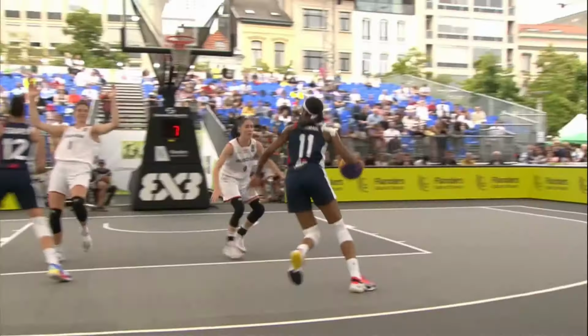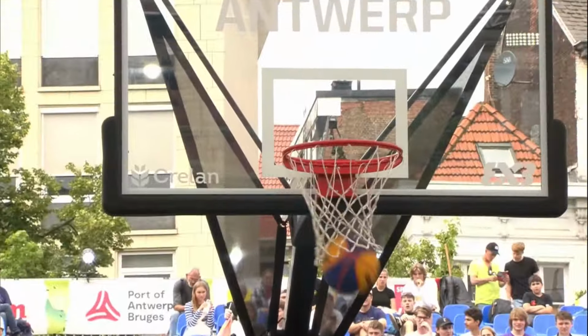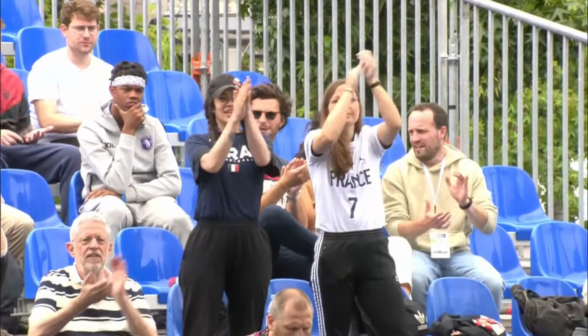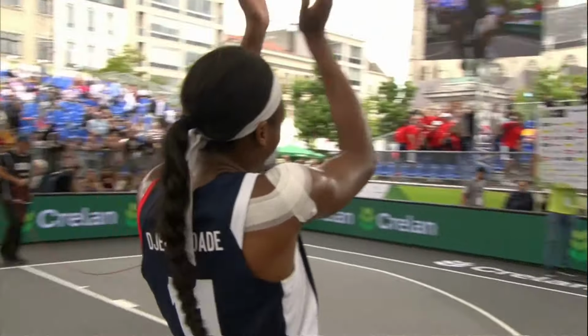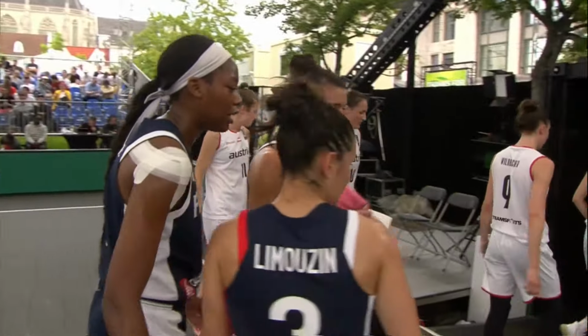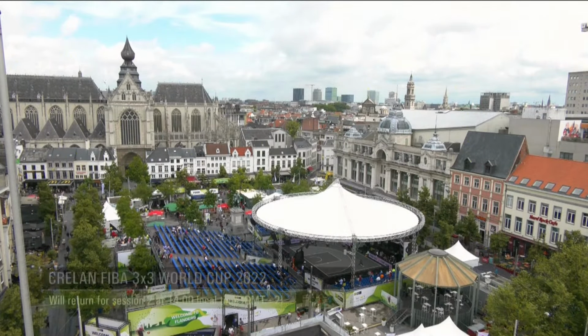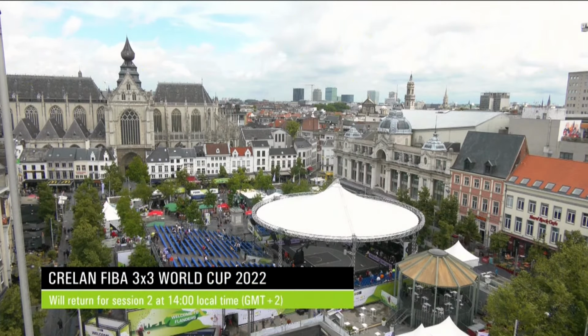It's been a thing in France, and they did their thing. Miriam stepping through, putting it in, and giving the French fans something to cheer about. So congratulations on another victory. As again, we get ready to step aside here at Grundplatz. The next game, 2 p.m. So we'll have a session break until then. We will see y'all back at 2 o'clock as the Crelan FIBA 3x3 World Cup 2022 will continue.